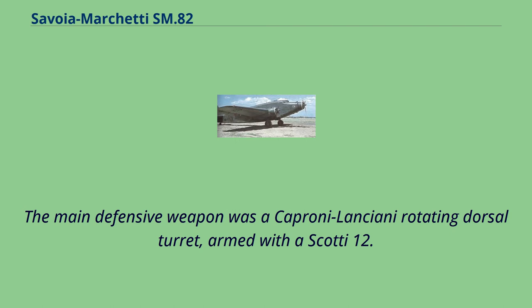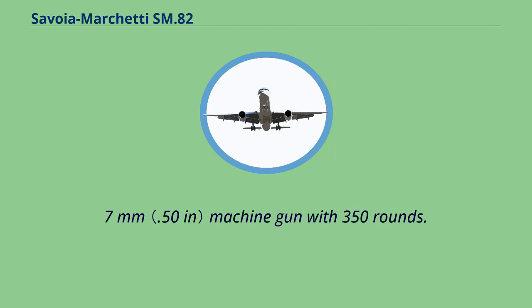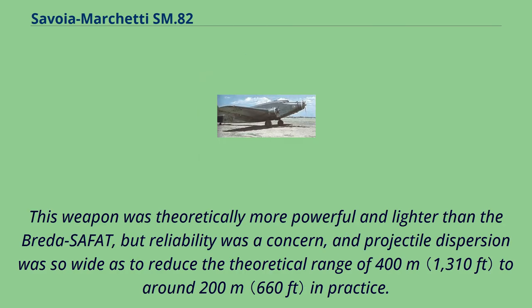The main defensive weapon was a Caproni Lanciani rotating dorsal turret, armed with a Scotti 12.7mm machine gun with 350 rounds. This weapon was theoretically more powerful and lighter than the Breda-SAFAT, but reliability was a concern, and projectile dispersion was so wide as to reduce the theoretical range of 400 meters to around 200 meters in practice.